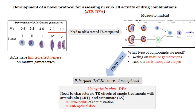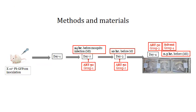So the protocol is actually using the Plasmodium berghei, mice, and Anopheles stephensii. And we applied the direct feeding assay of the in vivo experiment. Before we develop the protocol, first we have to see the nature of the artemisinins in the Plasmodium berghei mice model. So when we optimize, we have to determine the time points of administration, at which time we should give the compound to the mice to block the development in the midguts of Anopheles stephensii. Once we have this, we have to determine the IC50 or the suboptimal dose range. Then, once we optimize the suboptimal dosage, we have to combine the artemisinin with our compounds.